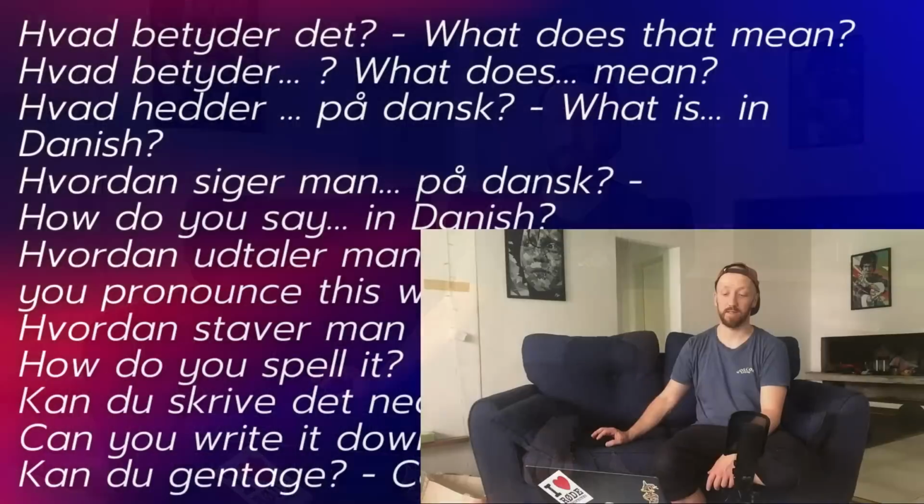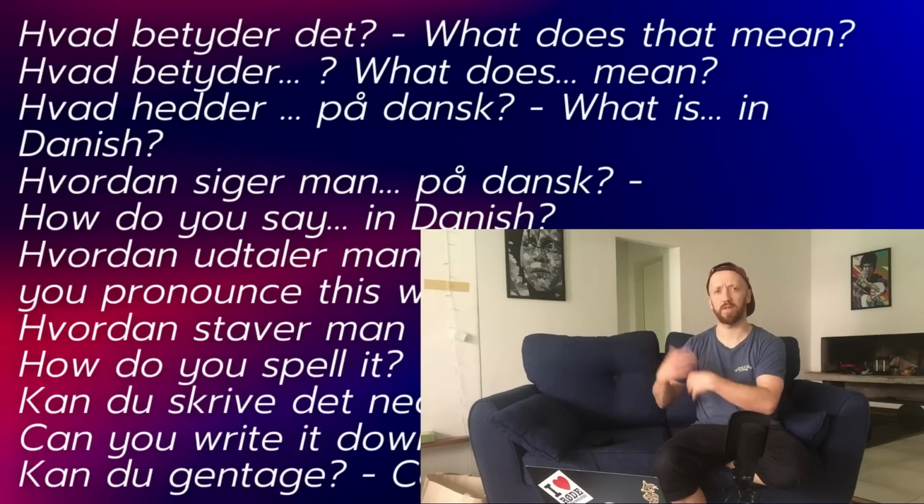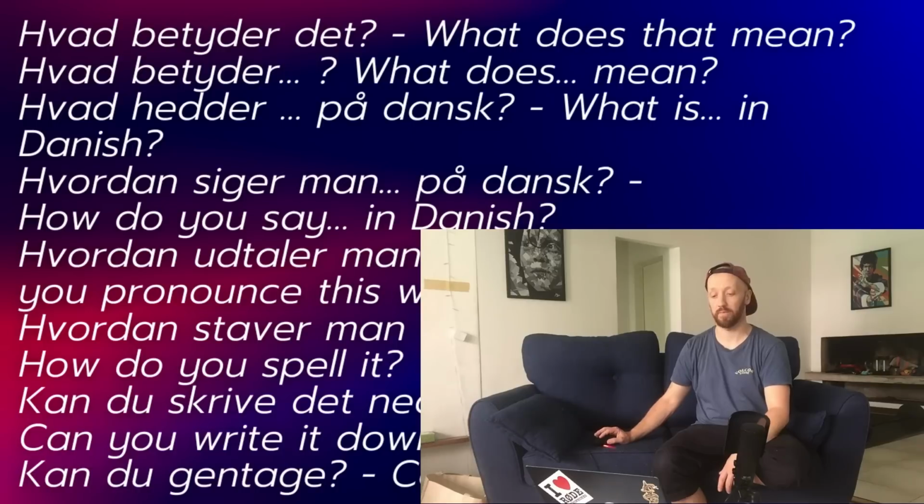Whereas, if you were talking about the meanings behind words and things like that, you would need this word, which is betyder. Hvad betyder det? What does that mean? So that could be a word more specifically, or it could be somebody said something, and you don't know what that means for you. So, hvad betyder det? And specifically with language, what does this mean? Hvad betyder, and insert the word that you want to know the meaning of. So, if I just take one from the list here, skrive, a bit further down.